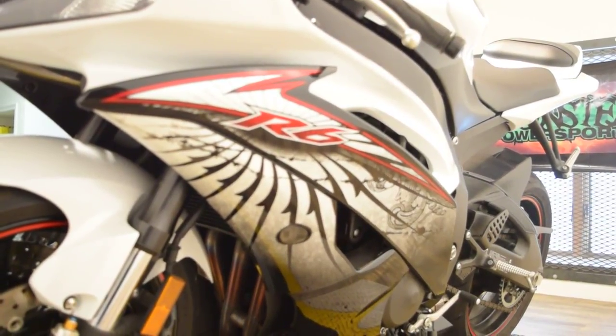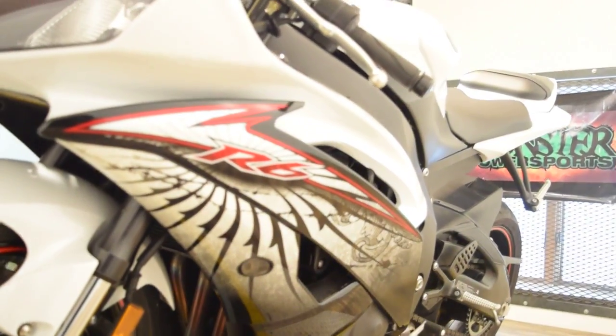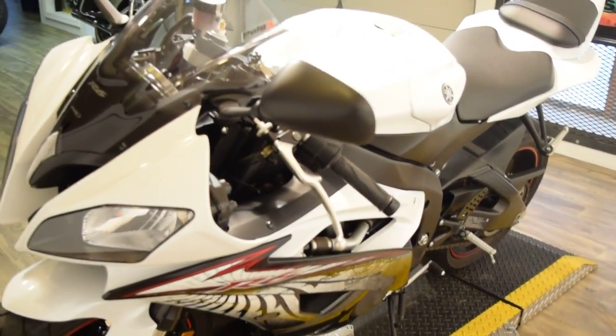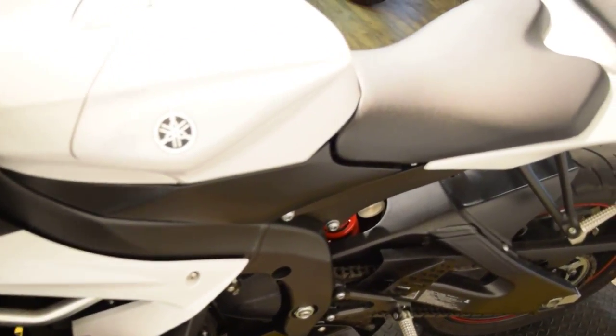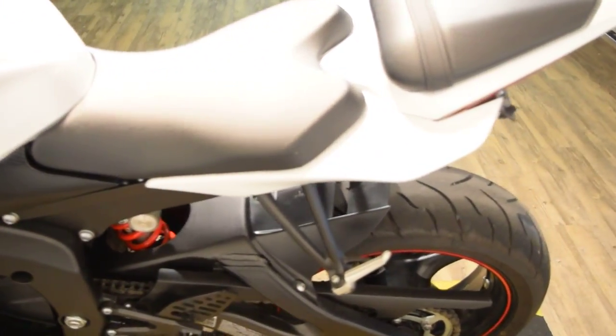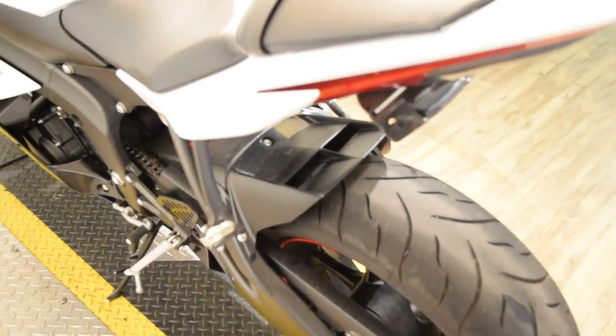This bike also has integrated turn signals in the front. It's got a double bubble tinted windshield. All of our bikes are service and safety inspected. This bike is currently ready. It would almost be a 10 out of 10. It's almost perfect. I really don't see anything that it needs. Like I said, we did service it.